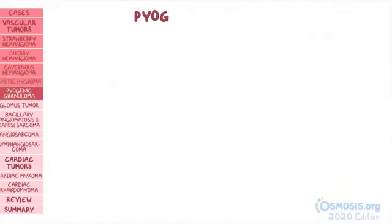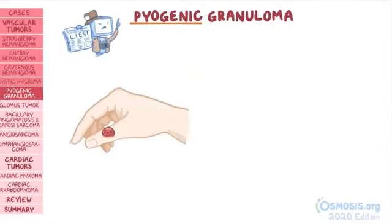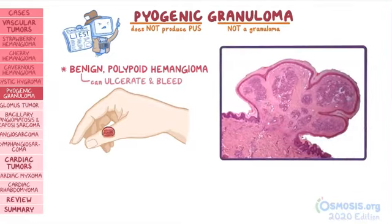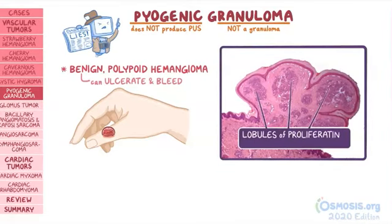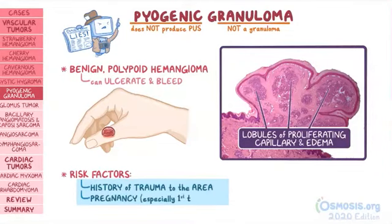Next up, we have pyogenic granuloma, which is the biggest misnomer in medicine. First, it doesn't produce pus, and histologically, it's not a granuloma. Instead, this is a benign, polypoid, or dome-shaped hemangioma that can ulcerate and bleed. Histologically, the tumor shows lobules made of proliferating capillary and edema, which makes it look like granulation tissue. Board exams will often give you risk factors, such as history of trauma to the area or pregnancy, especially in the first trimester.